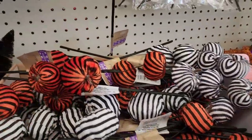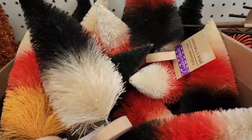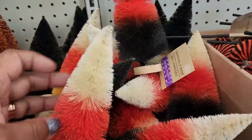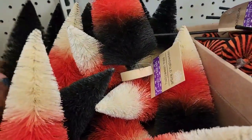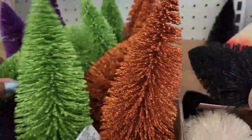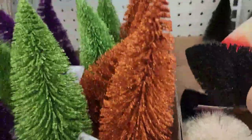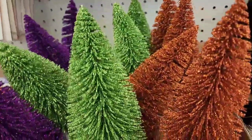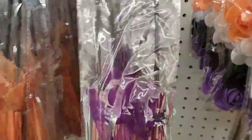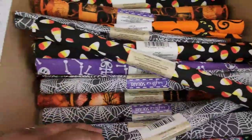These beautiful Halloween picks. Look at those. Absolutely beautiful. And then they got the Halloween tree. Look at these. These are really, really cute. Look at the colors on them. They are beautiful. Look at these. These here are really nice. The purple one is gorgeous as well. And they also have the decor here. Those brooms, really, really cute. And then they got the fabric as well.